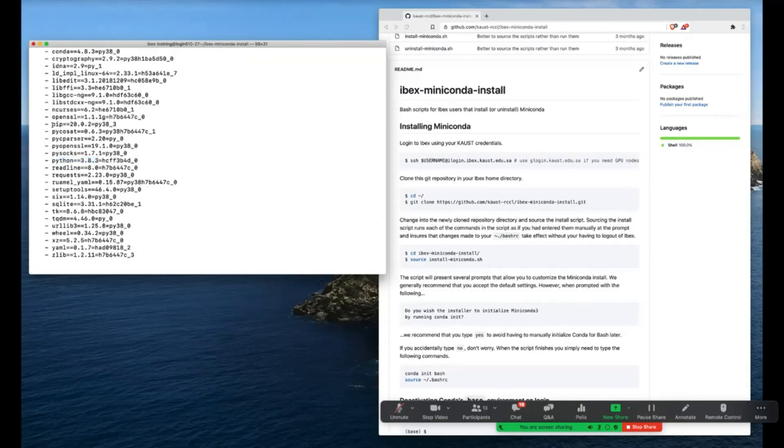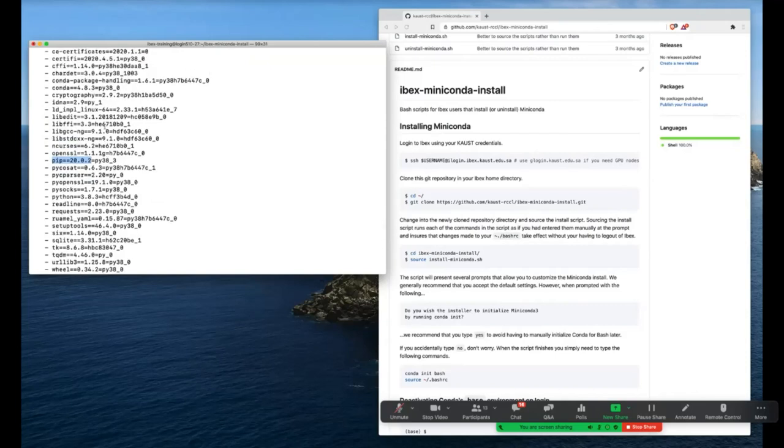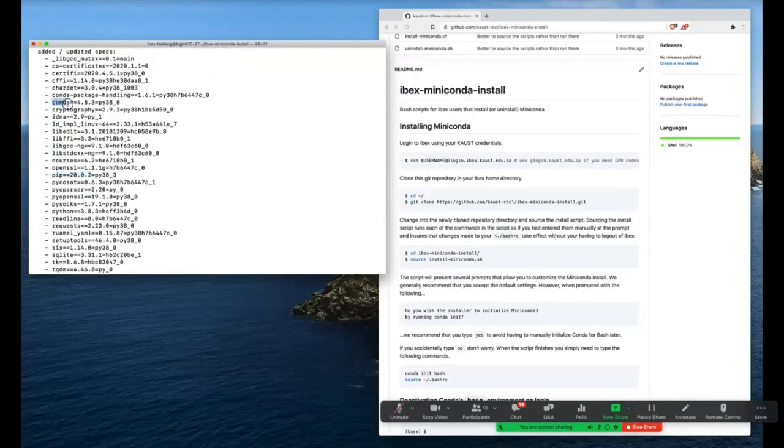It will also install pip. And then these other libraries are libraries that conda requires to interact with the operating system itself, in this case Linux. And then of course we'll have the conda tool here, version 4.8.3.